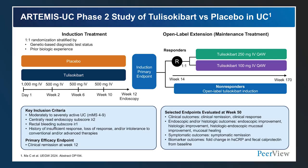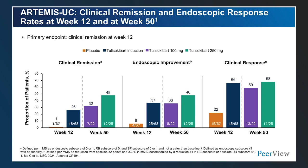And then responders were re-randomized to one of 2 maintenance regimens, either 250 IV every 4 weeks or a lower dose, 100 milligrams IV every 4 weeks. So there were a whole bunch of usual different secondary endpoints, so let's take a look at all these data.